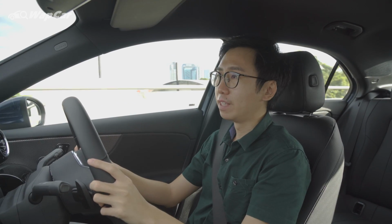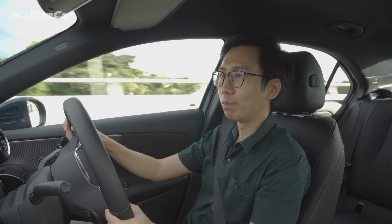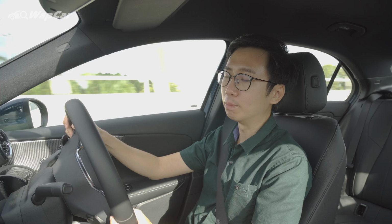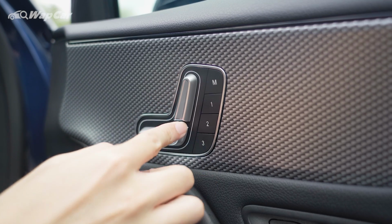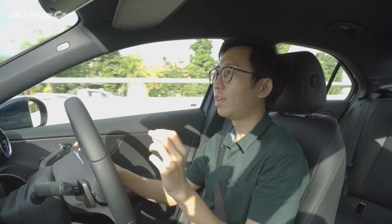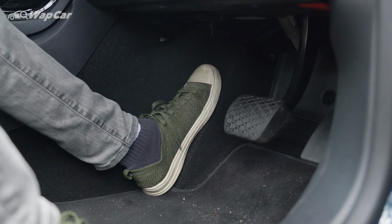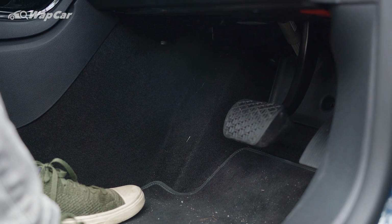Driving the entry-level Benz, I must say, it's actually pretty decent. It's certainly not disappointing, nor does it constantly remind you that you're driving an entry-level model. For starters, you get a fantastic driving position thanks to the flexible, electronically powered adjustment seats with lumbar support. And you also get a full-size footrest in your footwell, unlike rear-wheel driven Mercedes with the firewall eating into the footwell space. So this is a proper driving position.